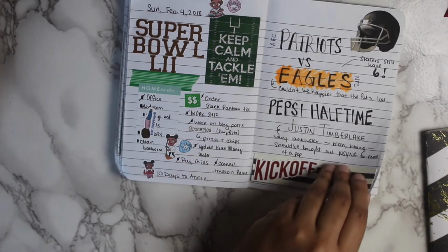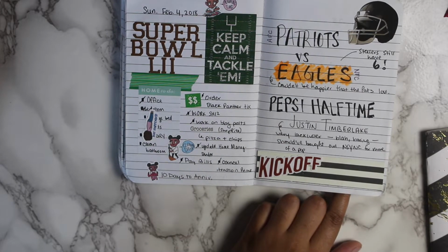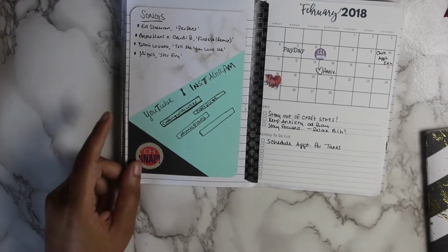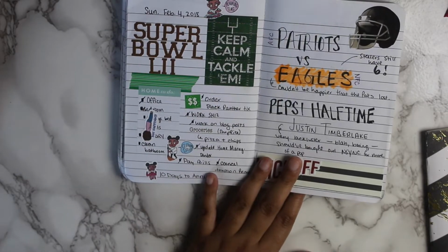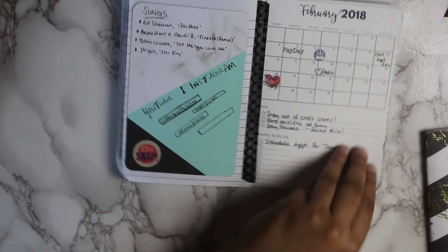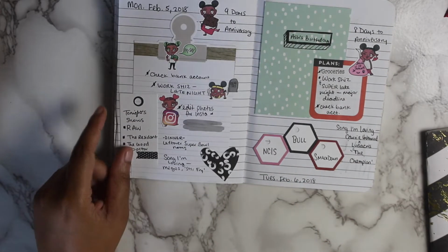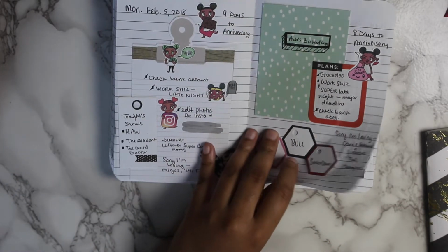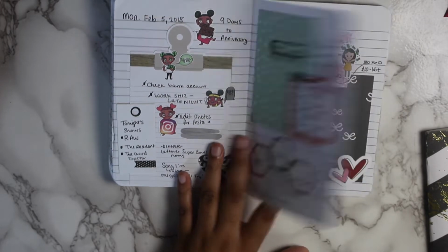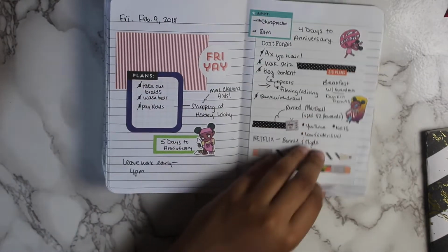So again, oh, this was February 4th, 2018. When the Eagles beat the Patriots. That was a good Sunday. Good Sunday. So yeah. Dailies. This was something a little bit different. I use that free printable again. I have no problem taping things into my planner. Or whatever, I turn it into a planner. But I basically did dailies all throughout here.